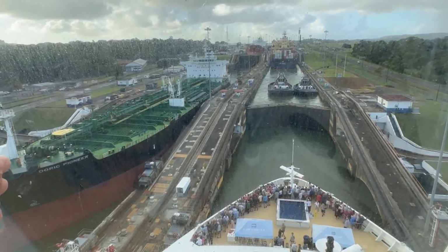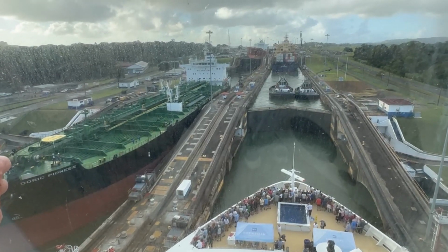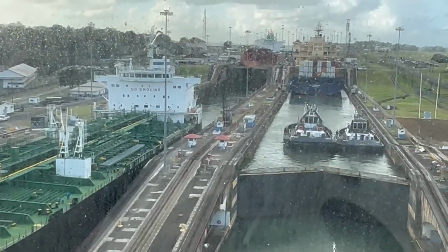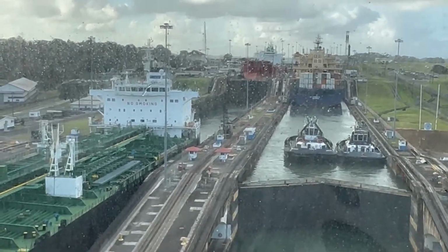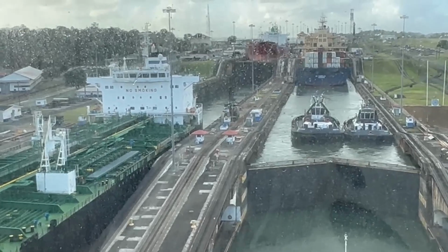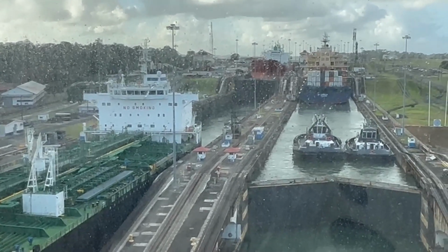The third time the canal was closed, 32 hours more or less, was during the U.S. Navy reaction to General Noriega, in December 1989. And the fourth time was during 1962, honoring the assassination of the late President John Kennedy.